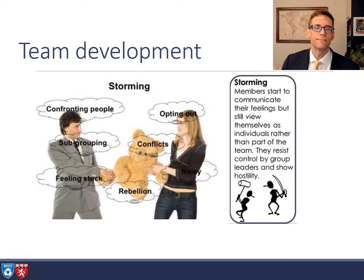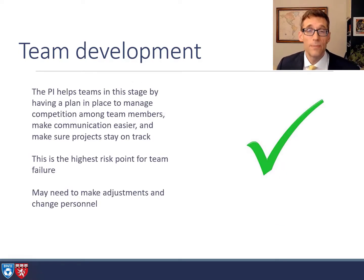So this, again, is the highest risk point of the process and most likely where a team may fail. During this stage, the PI must help the team by having a plan in place to manage competition among team members and to help facilitate communication, while making sure the project stays on track. This is the highest risk point of failure, as I mentioned, and you may need to adjust personnel at this point in time. So it's more important to mentor them up and try to get them through this process and maybe adjust roles slightly, but sometimes you do have to let people go or bring other people in.